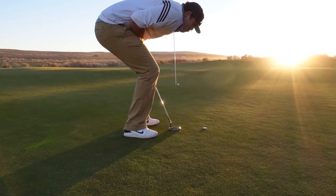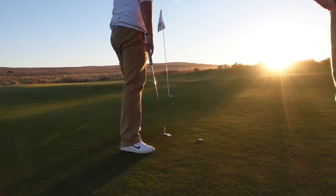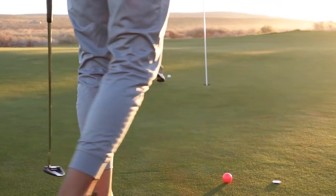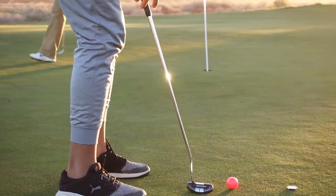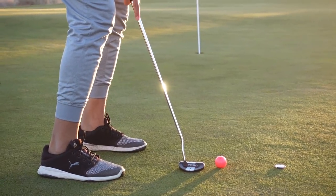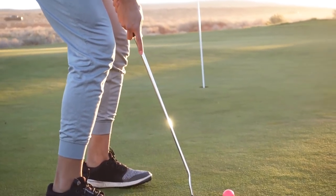Yep. Oh my gosh. Great putt. Bro, I didn't even take my nice putt. The hope four is gonna do it. If this damn pink ball goes in, I'm taking it out of the hole and throwing it in the weeds.